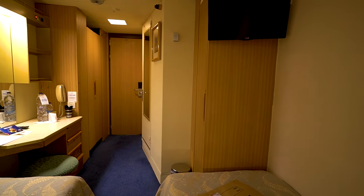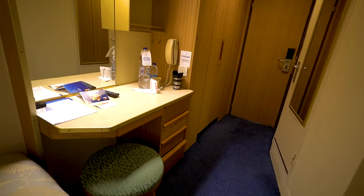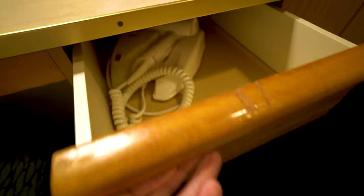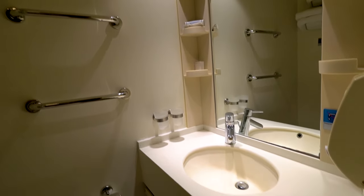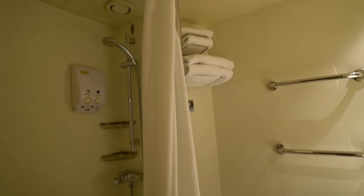You have a desk with a hairdryer, with power sockets, not too much, but you do have power sockets. We have a big wardrobe, we have a safe, so everything is available. We have a nice bathroom, which doesn't look old at all. It's a standard cruise ship bathroom in my opinion, looking very nice, of course, with the shower curtain, but that was also what I was expecting. So in general, I really like my cabin.